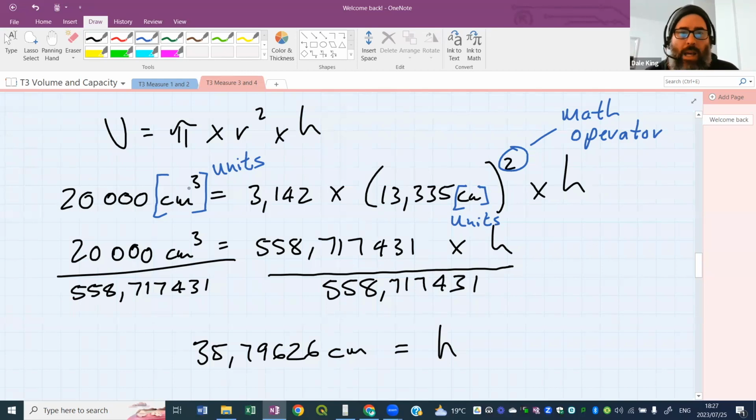So we have to make sure that we separate the units from mathematical operations. I said, sir, hold on, there's a power of 3 there. Aren't we doing something similar to what we did with the radius, squaring the radius? Now we've got to cube the 20,000. We don't need to cube the 20,000. That 3 belongs to the centimeters. It's part of the units of this number. This 2 on the right-hand side is not part of the units inside that bracket. It's a mathematical operator that needs to be done. So you've got to be careful with that.